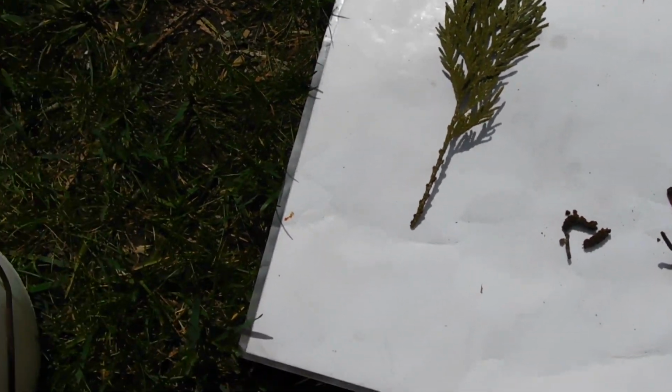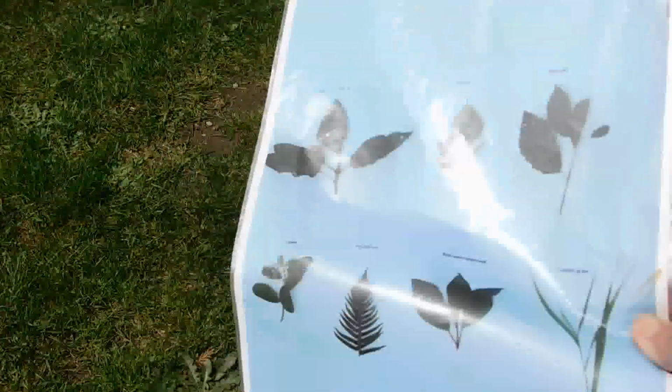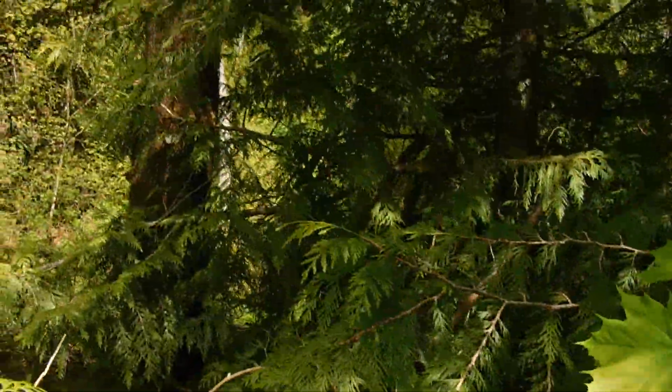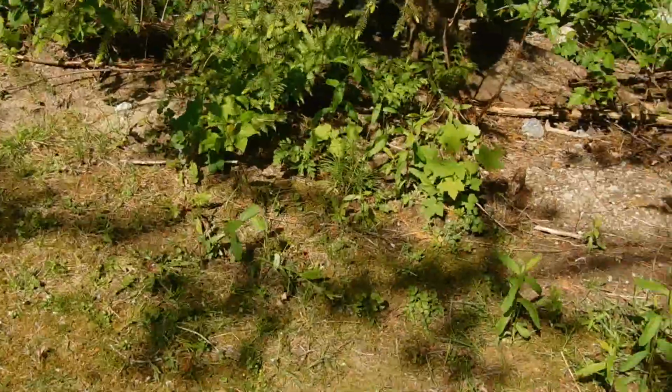So the second scavenger hunt involves some laminated sheets, and here we are. And the idea is just wander along this area, and we can touch, we cannot pick, and we're going to find what's on this sheet here. We found our western red cedar. There we are. And of course this tree, if it falls down in the bush, would last for about 100 years, because bugs don't like the taste of the bark.